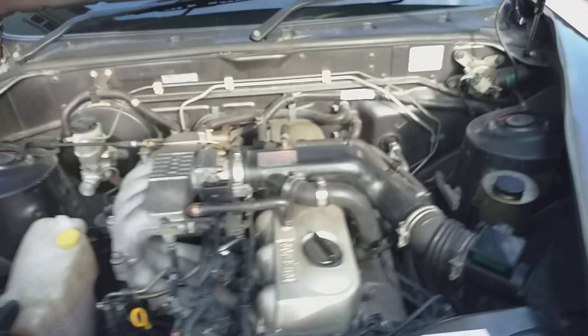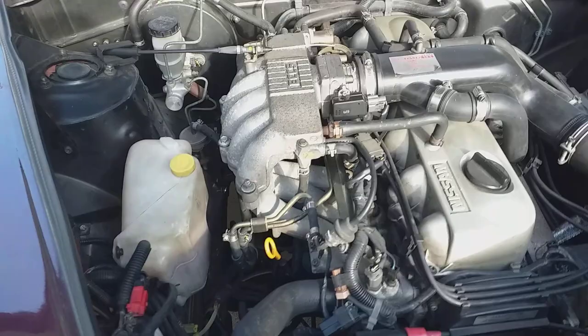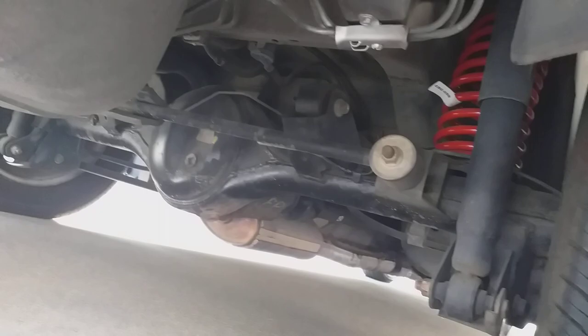Yeah. So the running gear is Nissan, so it's an RB20, 2 litre Nissan single cam motor, 1996, and 4-speed auto, and can't really see, but it's got a solid diff in it with coil springs.